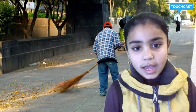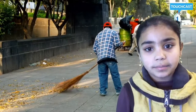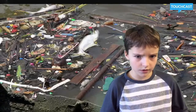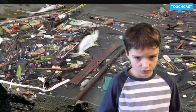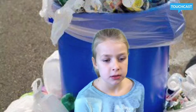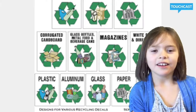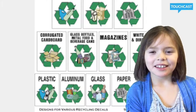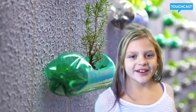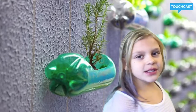Sweep sidewalks, pick it up. Don't hose down drains because it wastes water and gets stuck in storm drains. Instead of throwing everything into the garbage, recycle. Learn your city's rules on plastics and other items. Reuse or repurpose plastic. Donate plastic goods to secondhand stores or give them away.